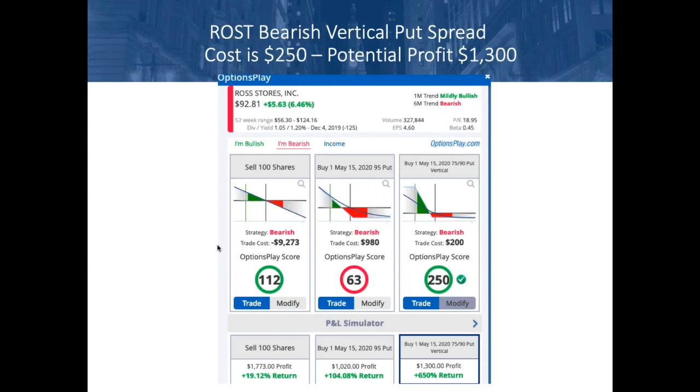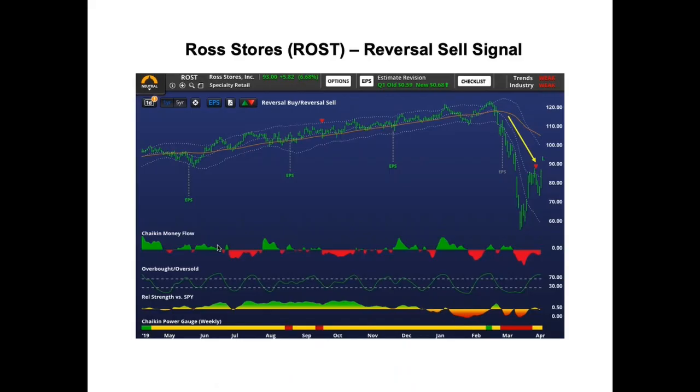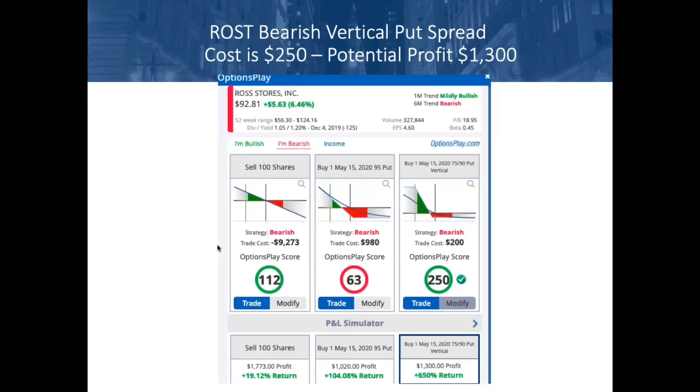So this morning, Options Play said if you're bearish on Ross Stores, which was as low as 58 just 2 weeks ago, you can buy the 90 put. Again, these are ideas, not recommendations. Expiring on May 15th, sell the 75 put against it to lower your cost. So the total cost of that trade is $200. The profit potential, if the stock drops back, not to 58, but to 75, it looks like it's heading there today, tomorrow, the next couple of down days, profit potential 650%.